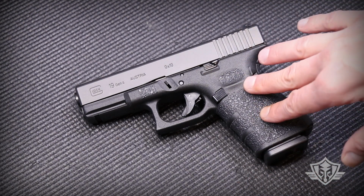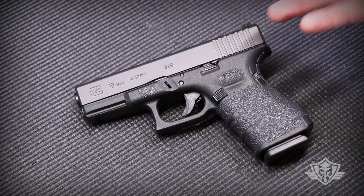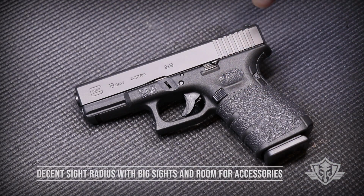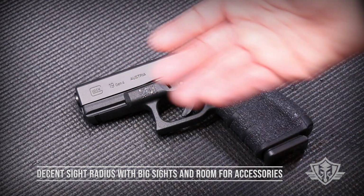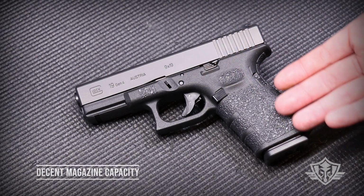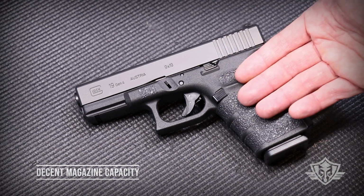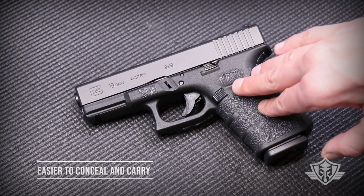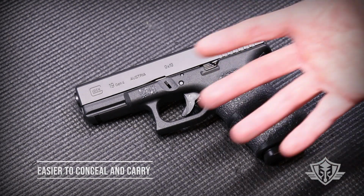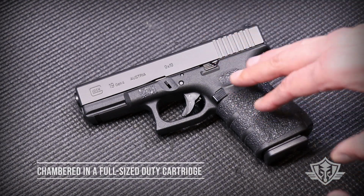The pros of a compact pistol are that you've still got a pretty decent grip size and a pretty decent sight radius with nice big combat sights, and still some room for accessories if you want to add a light and a laser. You also still have a pretty decent magazine capacity. I'm only losing 2 rounds in this magazine, so 15 rounds in this mag compared to 17 rounds in the bigger Glock Model 17. And the compact is definitely much easier to conceal and carry compared to something bigger like the previous firearm that I showed you. It's also still chambered in a full-size duty cartridge.